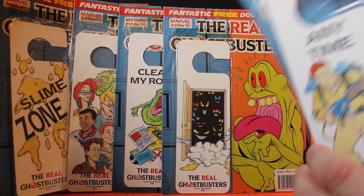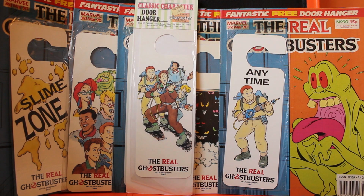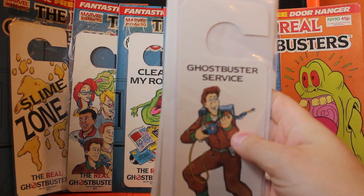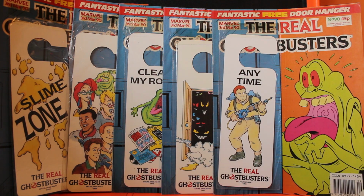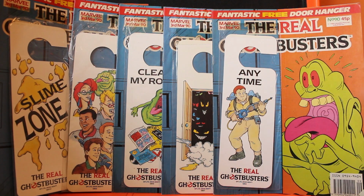On the back of these, there were different designs, which makes it more difficult to collect because I don't know how many variants there are. But you could also buy them separately as bookmarks, as door hangers. So these are three others that I have. I don't know how many variants there are of these. I only discovered very recently that you can buy these. They were made by Classic Character. The backs of these also have... Well, I'm showing myself. I should be showing you, shouldn't I? The backs of these have also got different sort of designs on them.